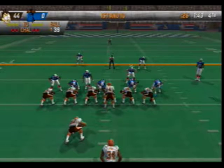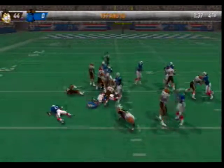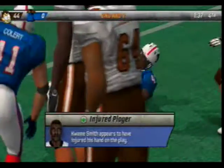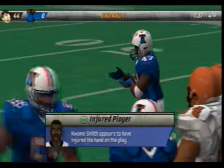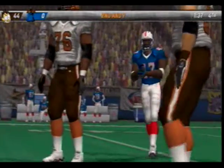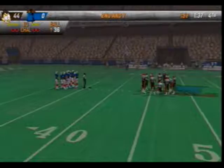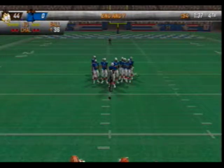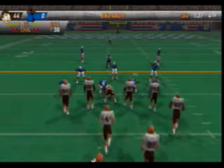The home team with a 4-man front. He keeps his feet. Number 41 is there on the stop at the 36-yard line. Smith appears to have sustained an injury and will make his way to the sideline under his own power. Second and seven. Ball on the 36-yard line.